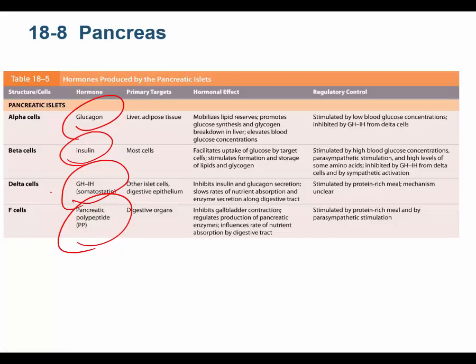Now, remember, the delta cells secrete somatostatin that inhibits both beta and alpha cells. And it also inhibits your digestive motility. So you have a big meal in your gut, and somatostatin is going to slow how it is moved along, and this gives you time to manage the nutrients you're absorbing. Because now you're slowing how it moves from the stomach to the duodenum, from the duodenum to the jejunum, from the jejunum to the ileum. You're slowing this down, and it gives you more time to process these nutrients.